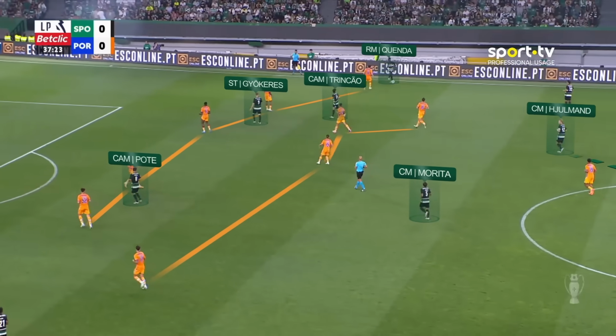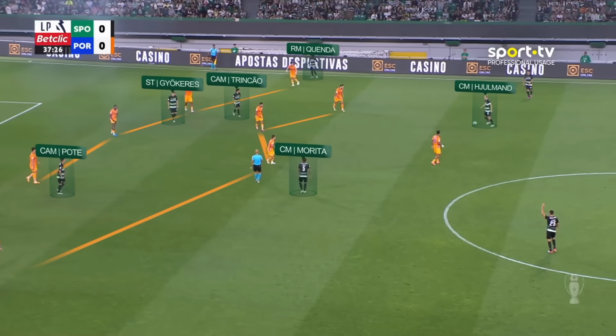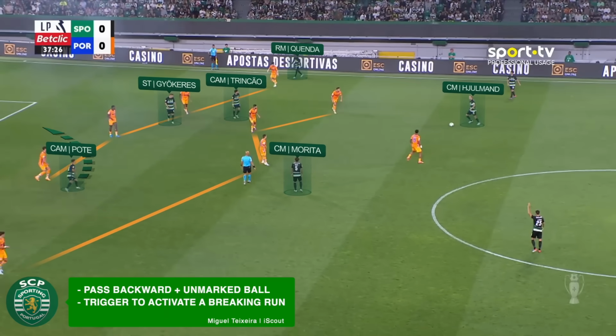When Sporting struggles to progress offensively, we notice a consistent pattern the team uses to break down these lower defensive blocks. The ball side midfielder acts as an offensive cover for the ball carrier, initiating a sequence on the opposite flank. This backward pass, which often signals to the opponent to push their defensive block higher, also triggers the attacking midfielder to start a breaking run. This movement provides an option for the ball carrier behind the opponent's defensive line.